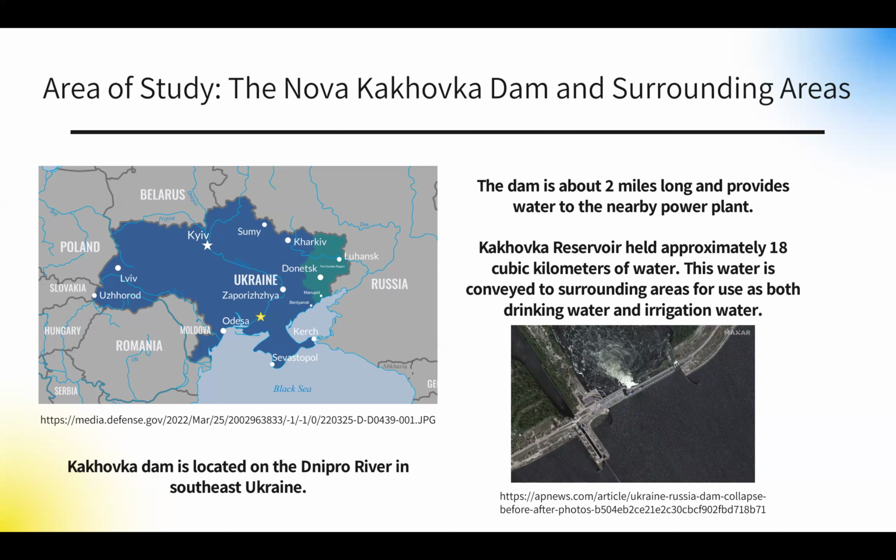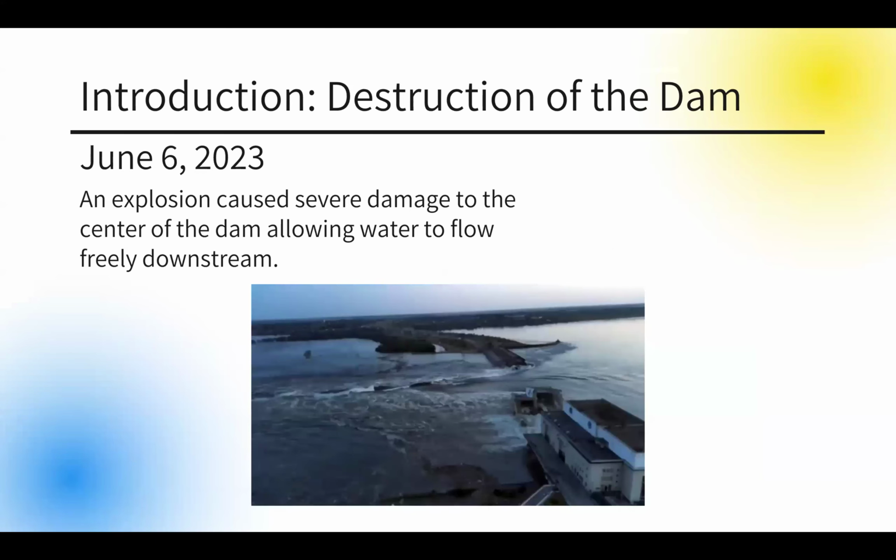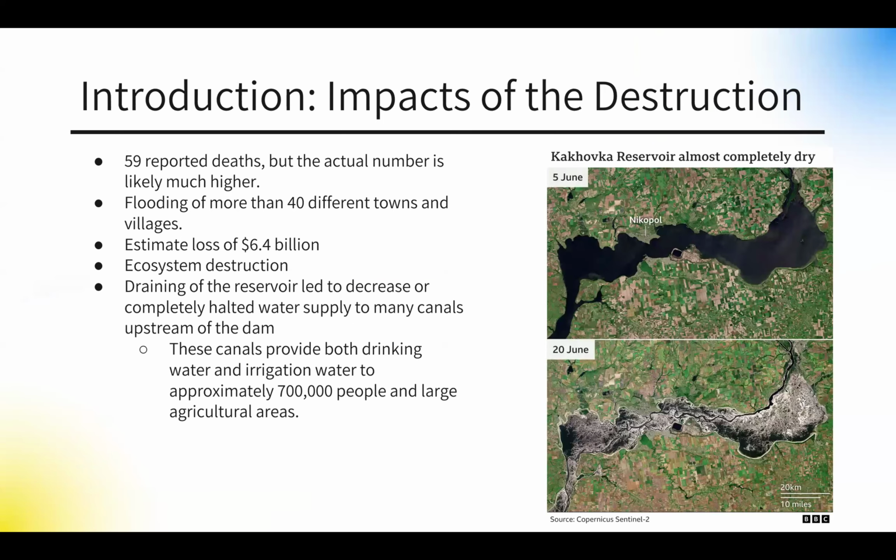As we know, Ukraine has been the topic of a lot of the news lately. There's a war going on right there, and a lot of infrastructure has been damaged or destroyed, and the Kakhovka Dam is one of those pieces of infrastructure. So on June 6, 2023, an explosion caused severe damage to the center of the dam. So all of that water that was being held back was able to move downstream. This caused a lot of adverse impacts on the surrounding areas.